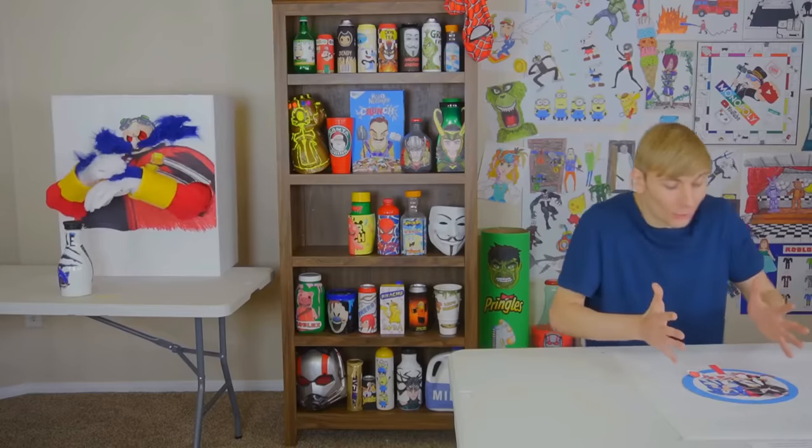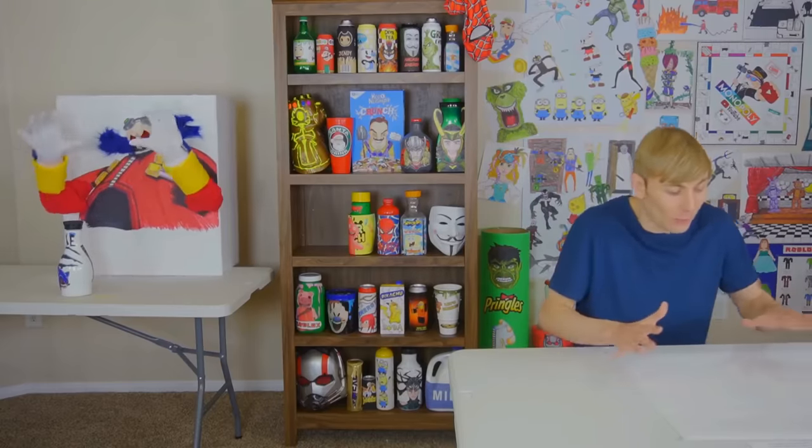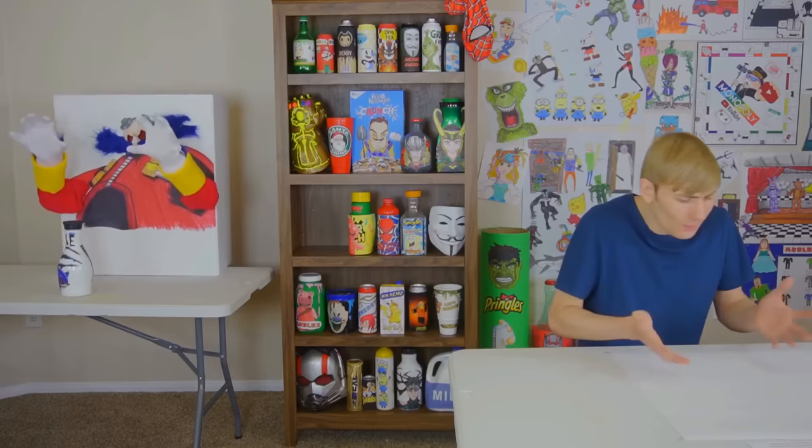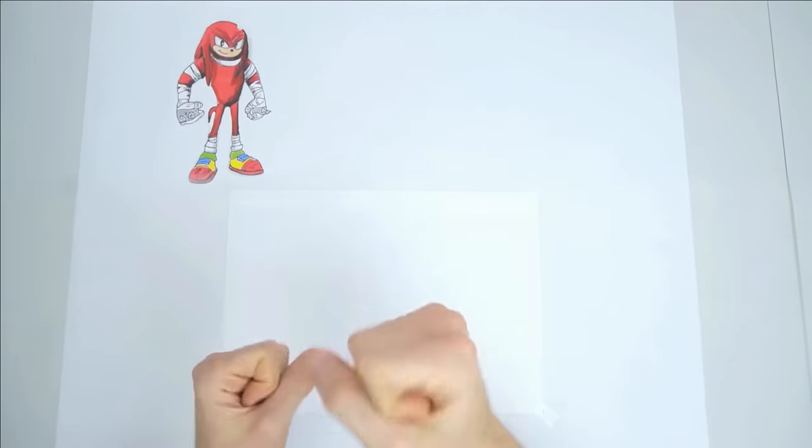Now we're gonna do Knuckles. He's one of my favorite characters, and this will involve the Master Emerald. It's gonna be like an illusion, but well, let me show you. So I'm gonna draw him, and oh yeah, here he is! All right! Knuckles the Echidna.